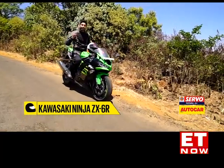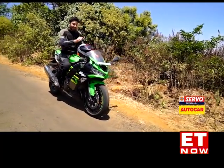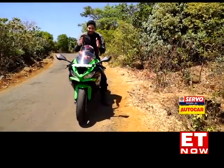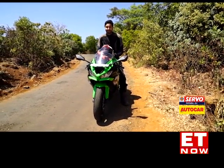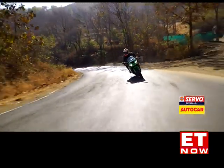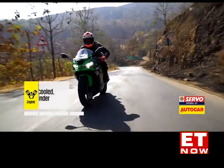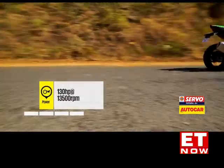It makes its peak power at 13,500 RPM, but it actually revs higher than that. And the red line is just under 16,000 RPM. Now chasing that marking on the big analog tachometer, that's a whole different kind of rush. The Kawasaki's engine really is a special thing, so much so that not much has changed in the 2019 update. In fact, the motor actually lost a tiny amount of power in the conversion to Euro 4, but it still makes a solid 130 horsepower.